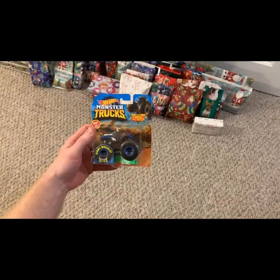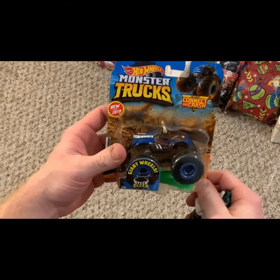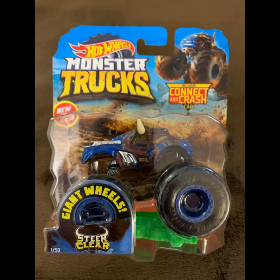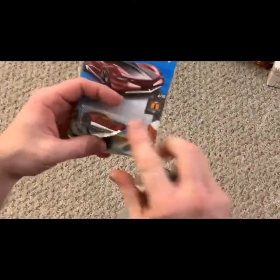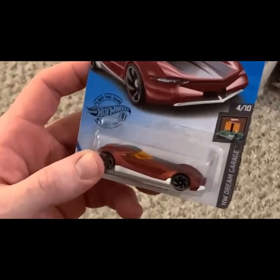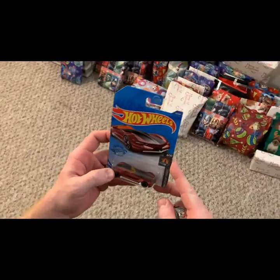This one is Steer Clear, another big old monster truck. Can't wait to crash these guys and run them into each other and race them. Tis the season to tear open packages. And this one is, oh, that's funny. The other one was a twin mill. This one's twin mill Generation E, whatever that means, in the Dream Garage.